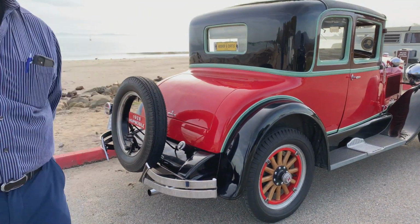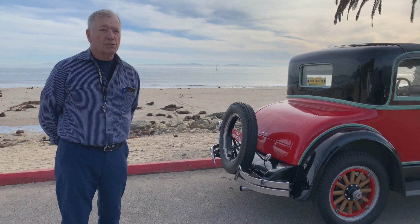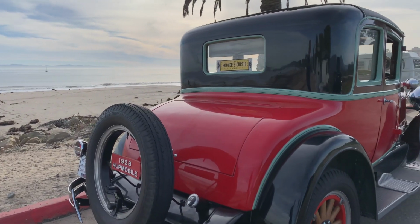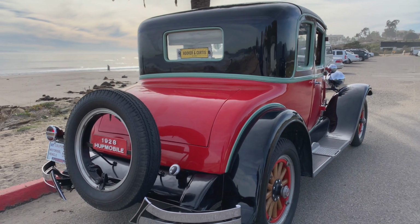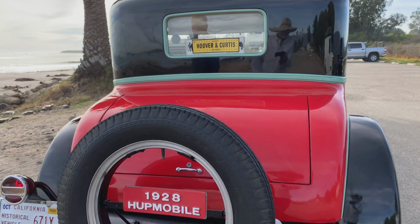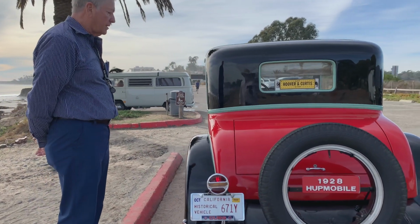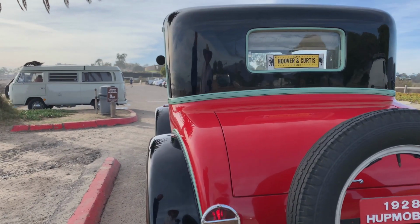The restoration of this car was done somewhere in the 80s, and the car was shown at many car shows. Come this way, Dave. And I have the judging sheets from those shows, and it did very well at the time. So this car is complete with so many amenities for its day, and I'm going to show you some of those amenities. But the car presents itself very well.